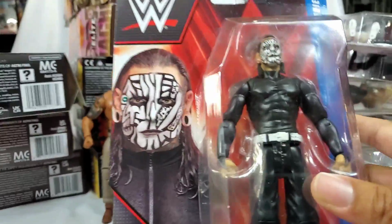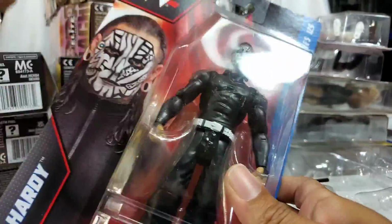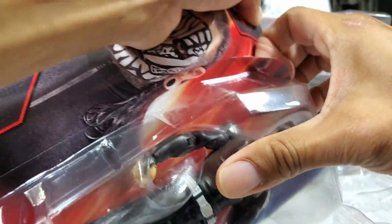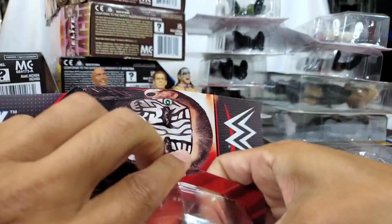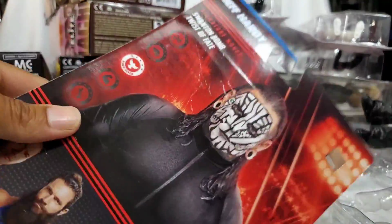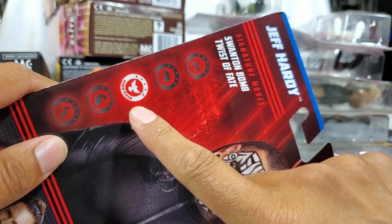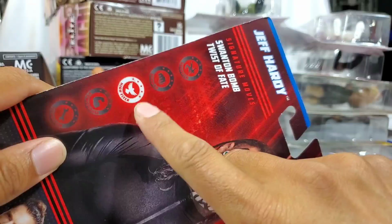When you're doing face paint, like the charismatic Enigma, it doesn't matter if it's Ultimate Edition, if it's part of Series 125. This boy right here, this gentleman, he's going to be coming out here with some attributes. And I do mean that, you guys, because if you guys didn't pick up the series, on the whole corner of it all, it's going to tell you their abilities. So for Jeff Hardy, he's got the Swanton Bomb. So rightfully so that we got the high-flying option right there for Mr. Jeff.